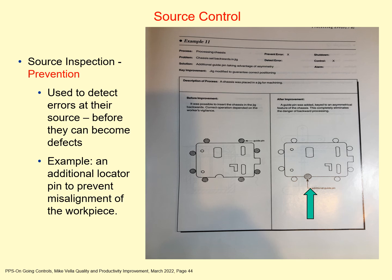Source control, preventing defects. Using this control for this operation, the operator might, in an exact way, try to put that plate in the fixture one way or another, but it can only go in one way, the correct way, preventing defects from occurring.